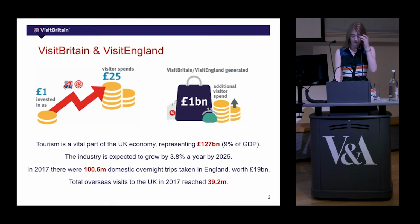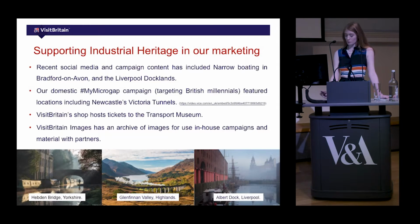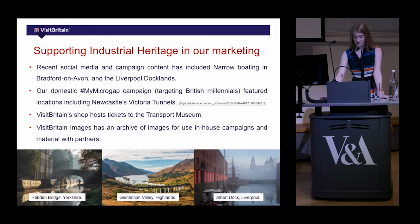Just to give you a brief overview about us, as you may know, Visit Britain is the National Tourist Board with a focus on promoting Britain overseas. Visit England, meanwhile, focuses on the domestic market, creating product and encouraging additional spend at home. But what do we do for industrial heritage?